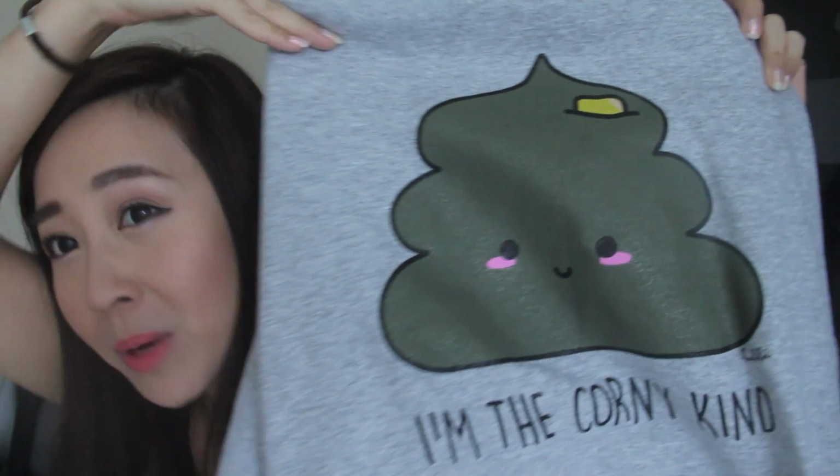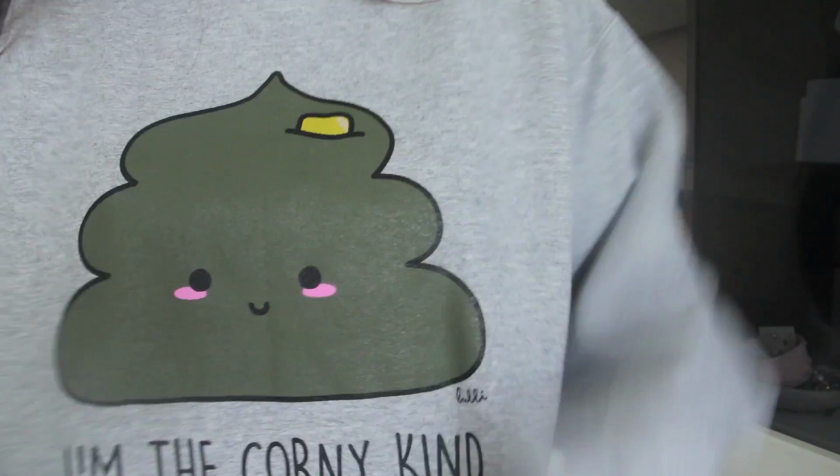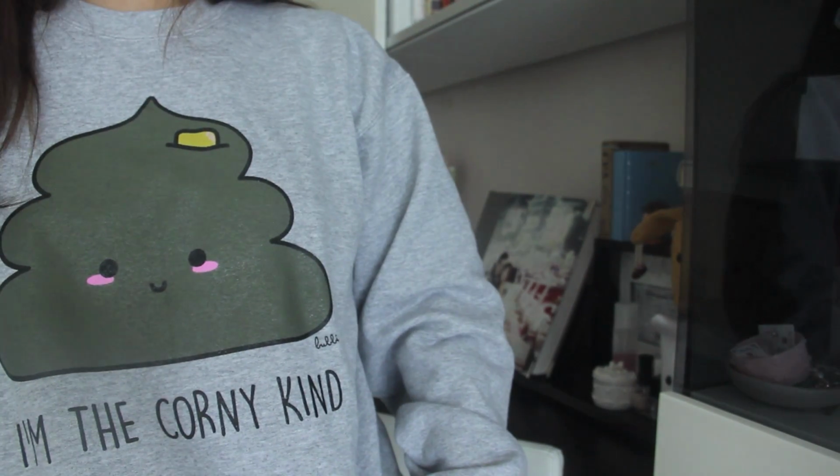I just want to show you guys a really quick sneak peek of a hoodie that I designed. I'm so excited about it, but you guys are probably going to think I'm really weird. It's a poop with corn on it, and it says I'm the corny kind. It's so cute. I mean, come on, look at it. Yeah, I'm the corny kind.